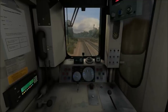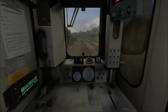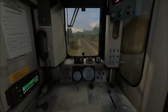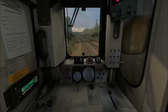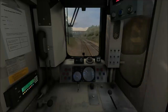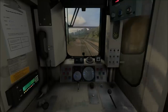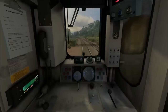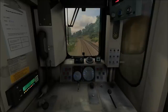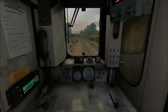As the last signal was single yellow, I am going to drive assuming that the next signal is displaying a red aspect until I can see otherwise. So I'm just slowing down a little bit now, just until I'm certain what aspect the next signal is showing. I can see that the next signal is displaying a green aspect, so I am now going to accelerate back up to the 50 mile per hour speed limit.